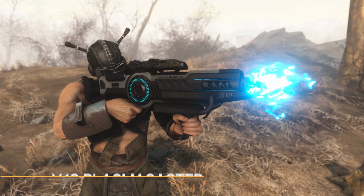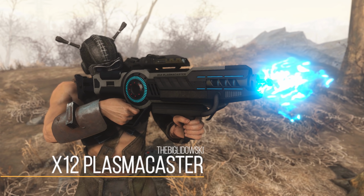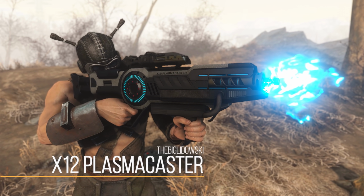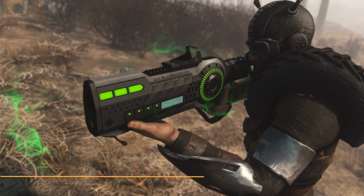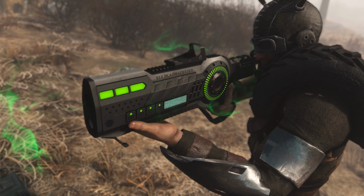But then first and foremost, let's take a look at the X12 Plasmacaster. This is one of the recent weapon mods to release for Fallout 4 and immediately shoots its way up to one of the best energy weapon mods available. This is because it does several things really well.